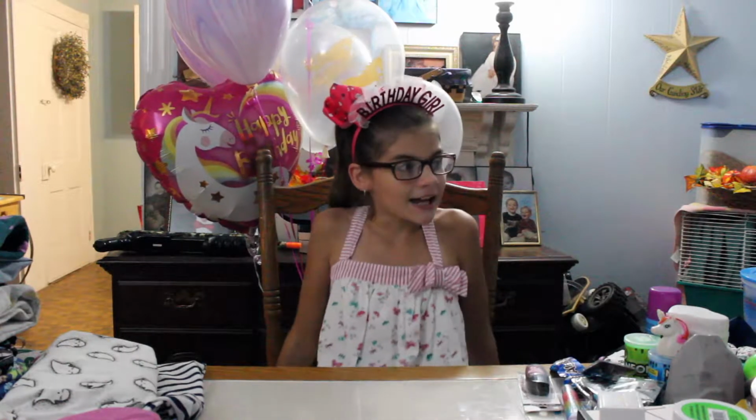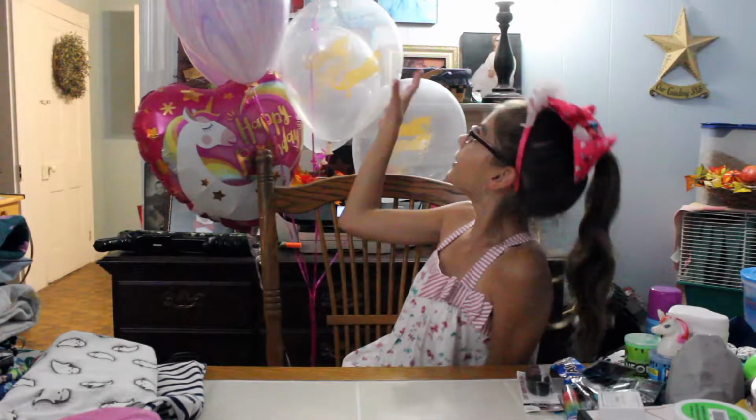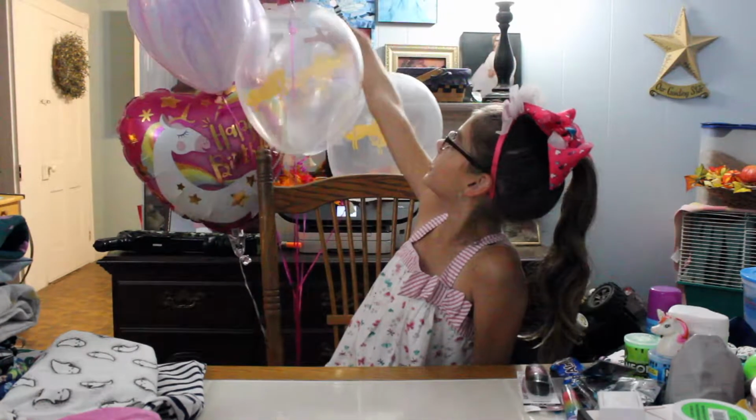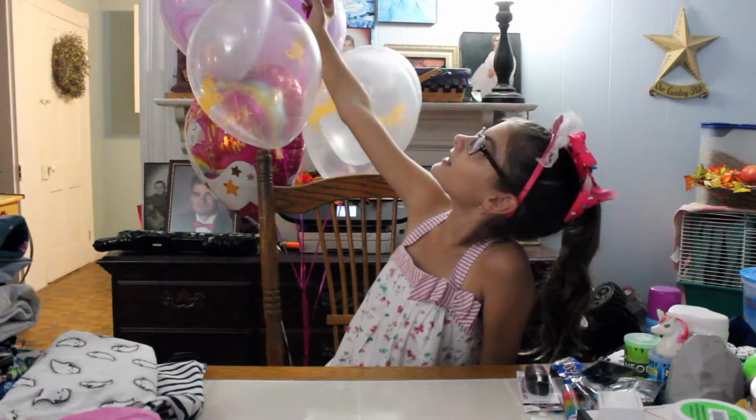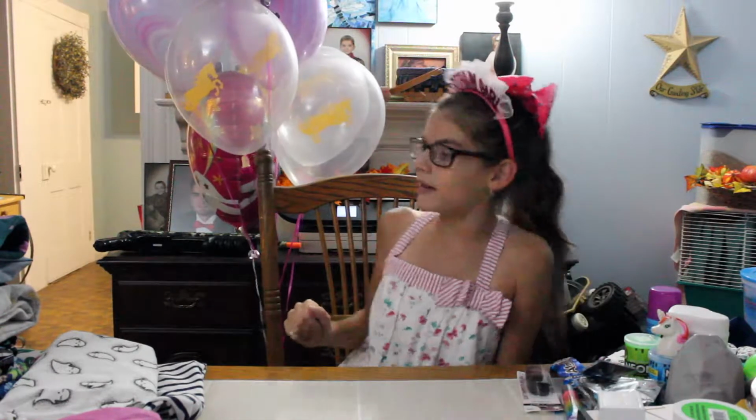So today, I just had my birthday and I want to show you all of my stuff that I got for my birthday. So the first thing I'm going to start off with is these big balloons behind me. I got like this unicorn head one and a bunch of like these little mini ones.